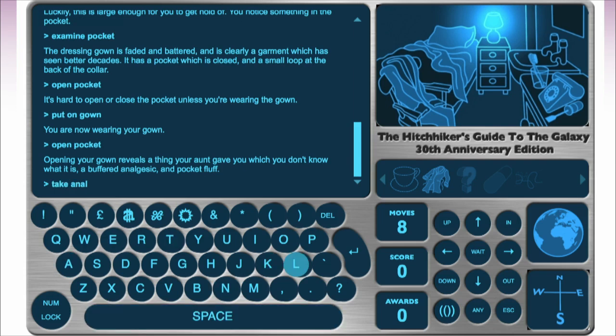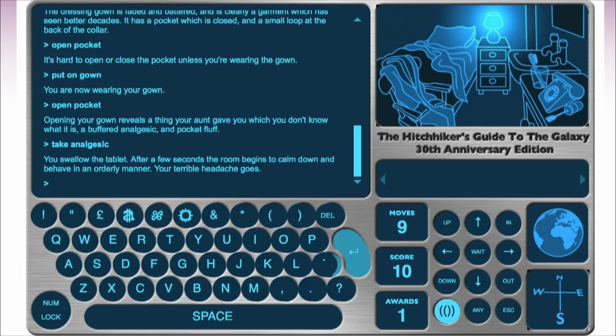Take analgesic. You swallow the tablet. After a few seconds, the room begins to calm down and behave in an orderly manner. Your terrible headache goes. And from there, the end of the world.